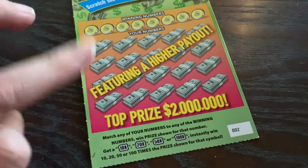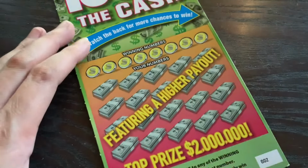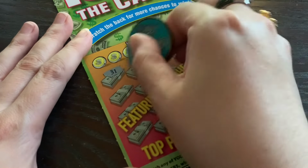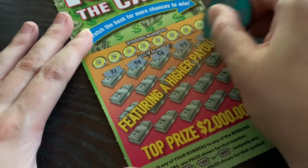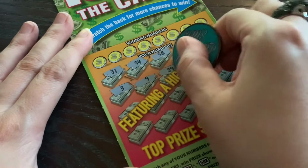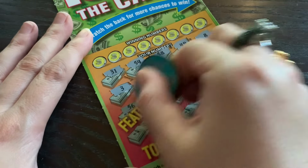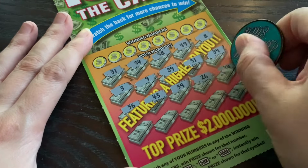No, we didn't find it. It's a $20 ticket. They're scary, y'all. All right, on the front, we either need to match the winning number or find a 10, 20, 50, or 100 times multiplier, which I would absolutely love. This is definitely an eye-catching ticket, that's for sure. That's why I bought it. Not just the name, because who doesn't want to win 100x? I do, that's for sure. But also, the colors were very appealing to me.